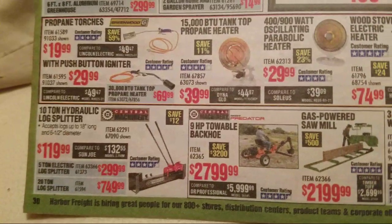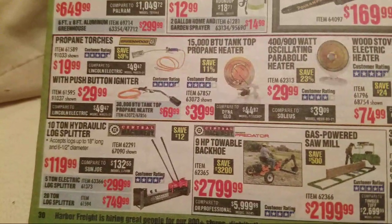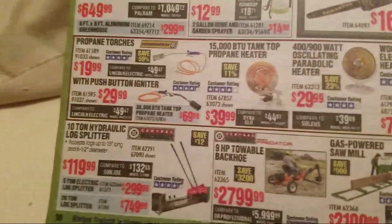Log splitter. How much you want for that log splitter? I don't want much for it. Just give me 2 smacks across my fucking mouth and we'll call it even.